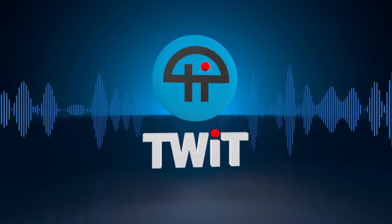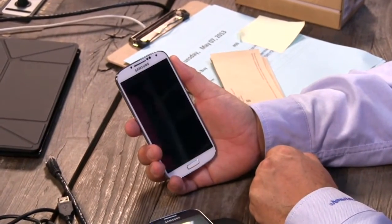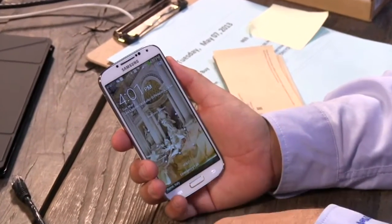This is Twit. The Samsung Galaxy S4. We watched the live event, that crazy Broadway event where they told the world about the Galaxy S4. And I finally got one. And actually I have two. I have a U.S. version. This is the AT&T version. It's the white version. This is a 4-core Snapdragon processor with LTE capability.